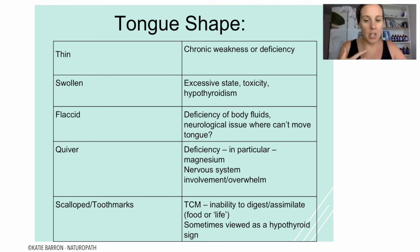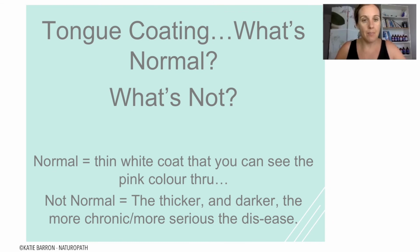And I have mentioned the scalloping as well. So the inability to digest and assimilate food or life. That's an interesting one from a very holistic point of view. And yeah, you will see that as a hypothyroid sign. Okay, so what's normal and what's not?